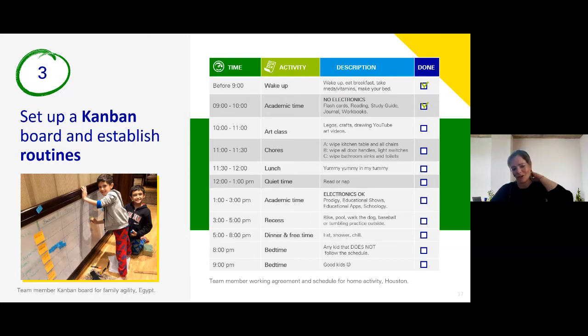One of our team members in Egypt set up the Kanban board for the kids about all of their activities. They own it, they've got accountability for it, about their tasks and where they're at. And again, this is Egypt. This translates in a wonderful way across countries. And then we've got another one of another parent that set up a schedule for their kids to talk about what needs to happen when, including some incentives. So you notice here that kids that follow the schedule get the later bedtime. The kids that don't follow the schedule get the earlier bedtime. So help them out.